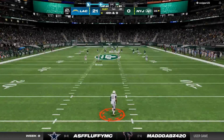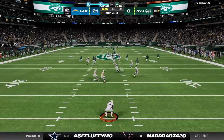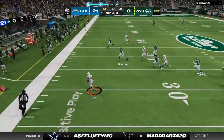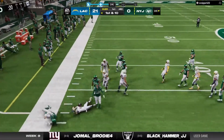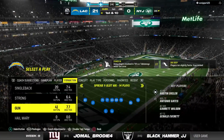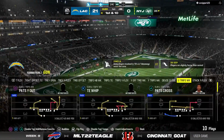Here's Morstead now as he sends this one away. Returnable here for Davis. A very nice job on the run back there. He'll get 23 yards all told. And it will be 1st and 10 as they take over.